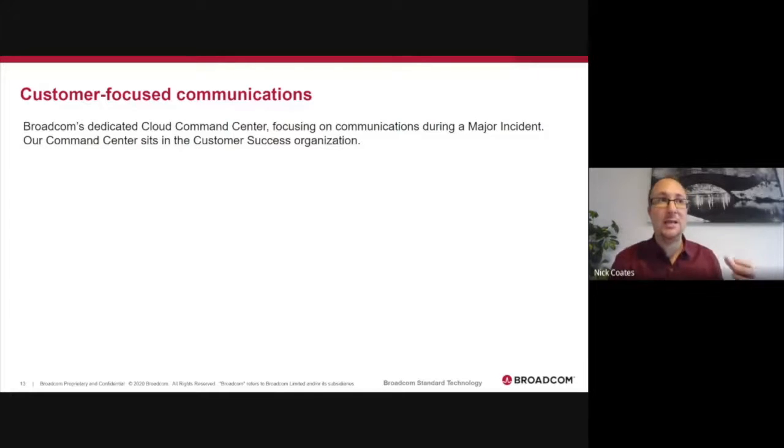We actually curate the content. We don't use a lot of automation when it comes to posting onto the pages. We want to make sure that the communication being publicly made available to our customers has the right terminology and the right formatting. It accurately displays and portrays the impact to our customers.